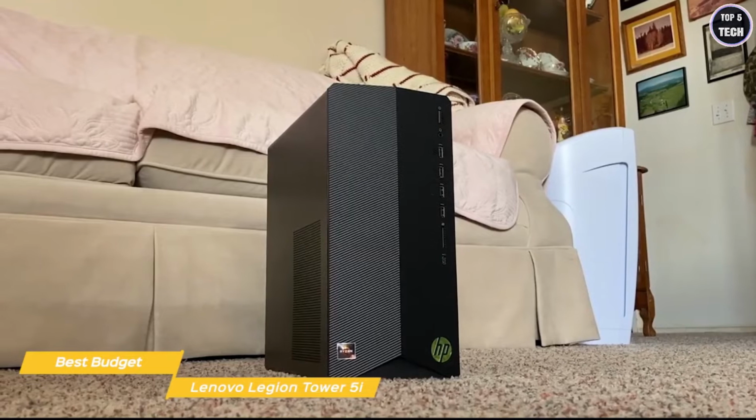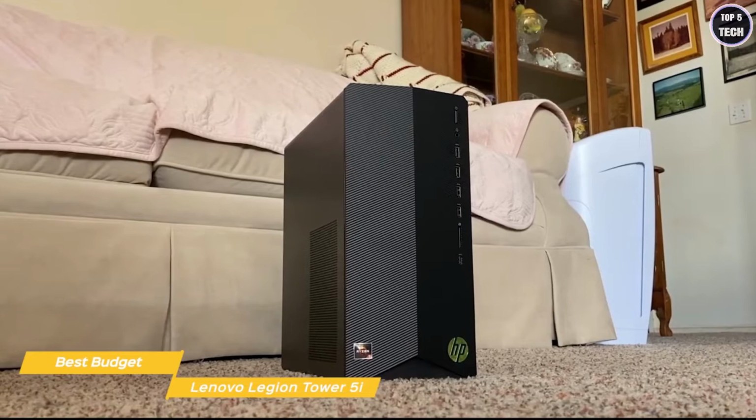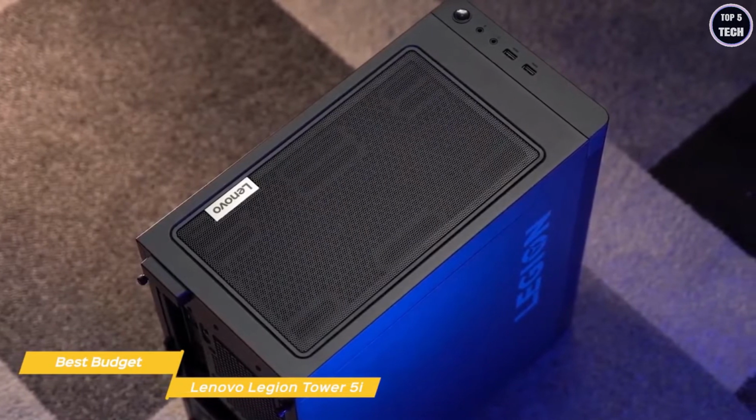If you'd like to compare this with another budget gaming PC, have a look at the HP Pavilion gaming desktop coming up later in the video. On the whole, performance is going to vary depending on which CPU and GPU you go with, as well as the amount of RAM you choose when you purchase.